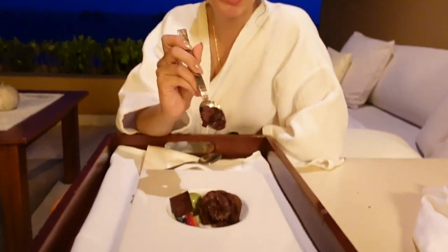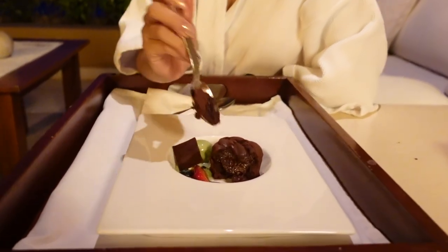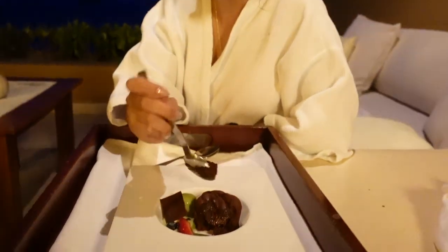Mmm. It's so nice and warm. It melts in your mouth like butter. You didn't tell us what it is. Mmm. Heavenly, that's what it is. It's a molten lava cake with matcha tea ice cream.